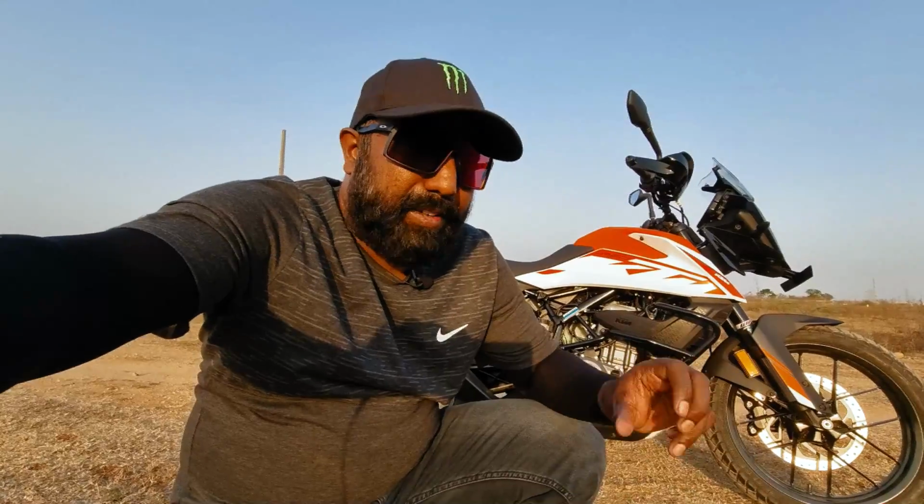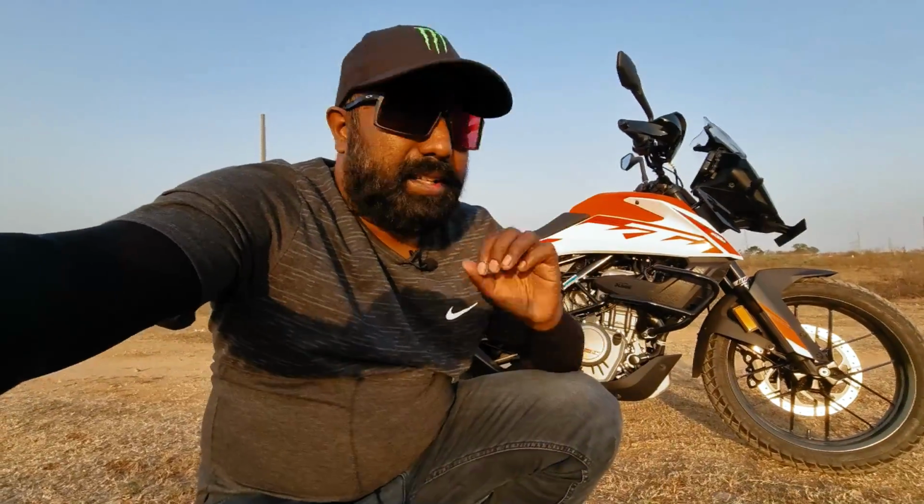The ride feel is effortless thanks to the slipper clutch on board, so you don't have to fiddle with a heavy clutch, and the throttle response is very creamy. It's a refined engine. I mean, one of the most refined engines that KTM have made in the affordable category. So I kind of love the refinement on the Duke 250 as well as on this one.